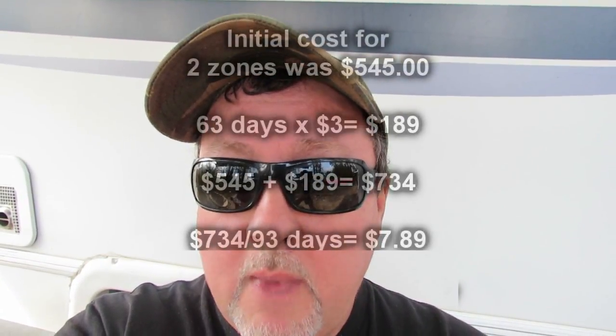Now let's talk brass monkeys here in terms of dollars. I originally bought this one-year pass for Thousand Trails for $545. That's US dollars for you Canadians and international viewers outside of the United States. My membership basically allowed the first 30 days to be free of charge, and after that I had to pay $3 a day for my usage. Thus far I have stayed 93 days in the Thousand Trails system, so about a quarter of the year, let's say. Now I'm going to put some graphics up so you can follow along on the math.